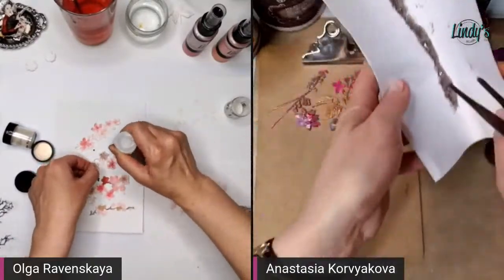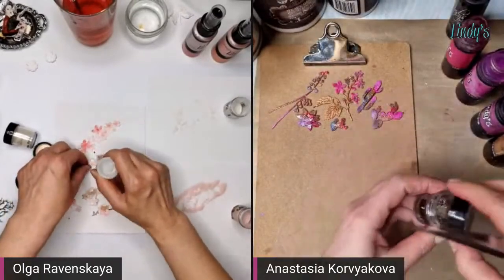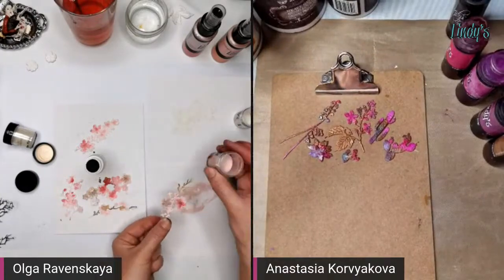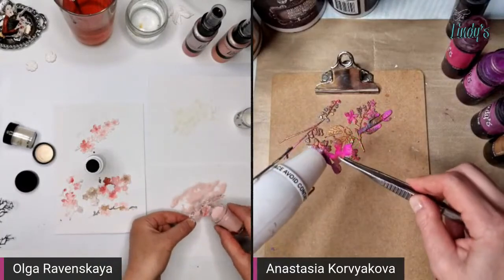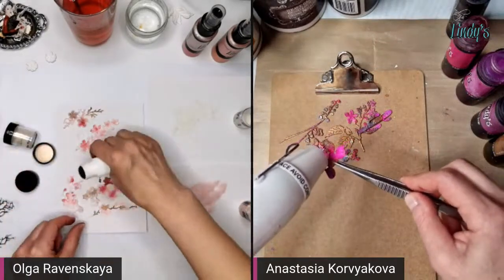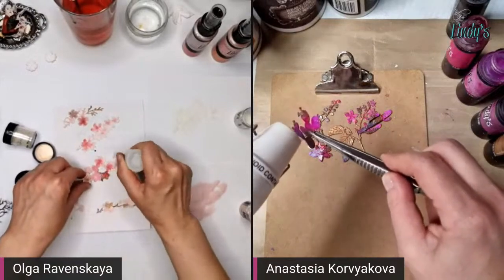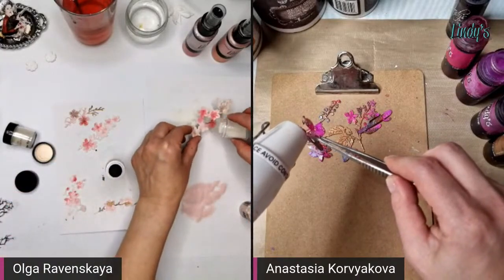Okay, my branches are so small and thin. That's why I'm going to add Clearly Clear and, for an accent, Hibiscus Rose Orange, which is semi-transparent. Actually, I'm applying it by the dabber randomly, not the whole piece.